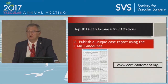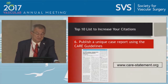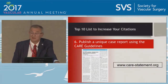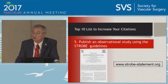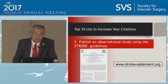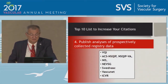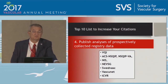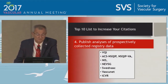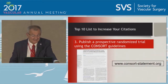When you publish articles, use strict guidelines to have a much better chance to have that accepted and also cited. So if you have a case report, use the CARE guidelines. Number 5, if you publish an observational study, use the STROBE guidelines. Number 4, if you publish analysis of prospectively collected registry data, obviously use one of these registries, and this morning you are going to hear ample information about all of the registries that are listed here. Number 3, if you publish a prospective randomized studies, use the CONSORT guidelines.